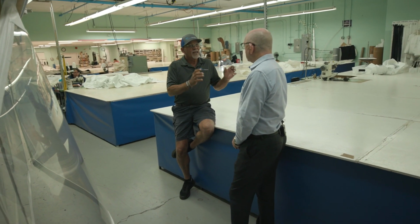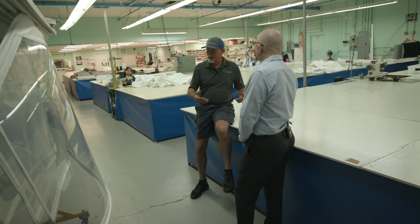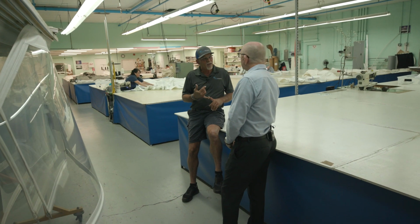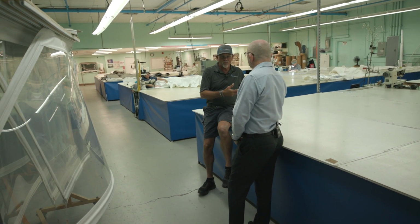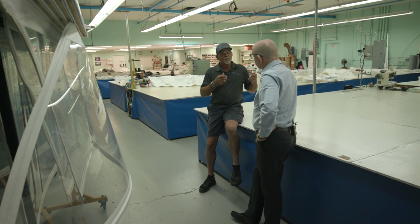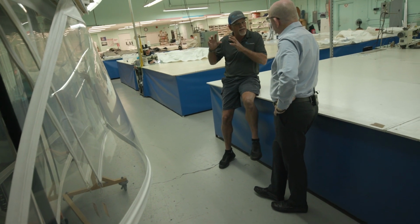Over time, it's improved. Chemistry improves, products improve, just like boating has improved. Technology's improved. We've moved to an impact modified acrylic. So the old days of broken panels are kind of not there as much anymore, because we added impact modifiers, which made it far more break resistant.